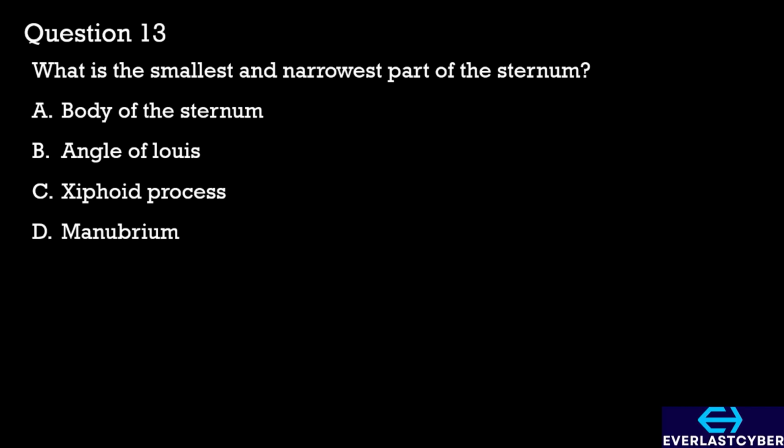Question 13. What is the smallest and narrowest part of the sternum? A. Body of the sternum. B. Angle of Lewis. C. Xiphoid process. D. Manubrium.